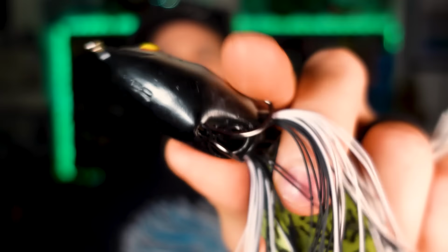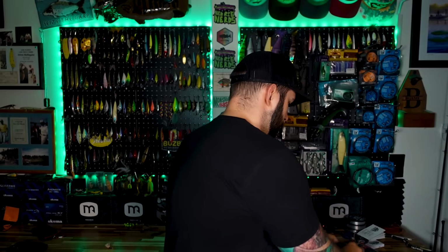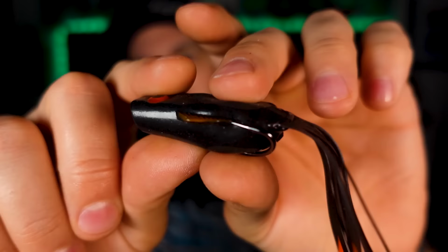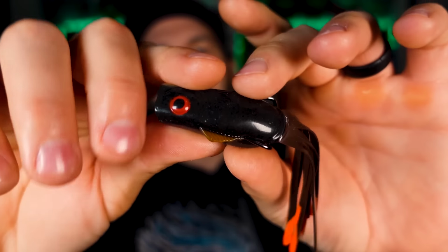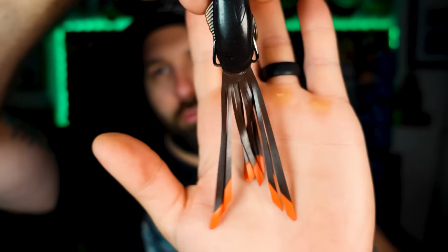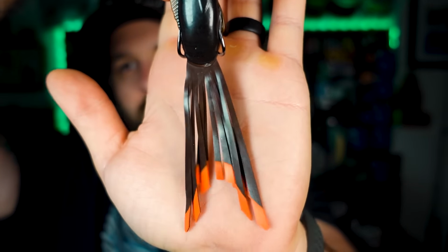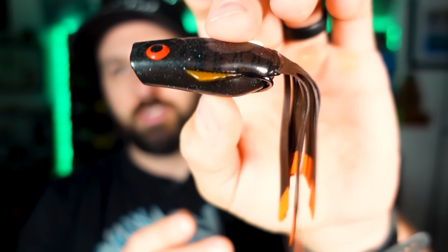So here we go. We got some naturals. We got some light colors, light-dark colors with the Spro Bronzeye, and some dark color options. Gives you four good frogs. Let's throw one more in the mix because they'll all fit into this cube so nicely. Here's a popping frog variation. This is the Strike King KVD Popping Perch. Gives you a different profile for your frog. This nice long flat wide skirt setup is very interesting. Tipped with a bright color there. Obviously comes in a bunch of different color variations as well.